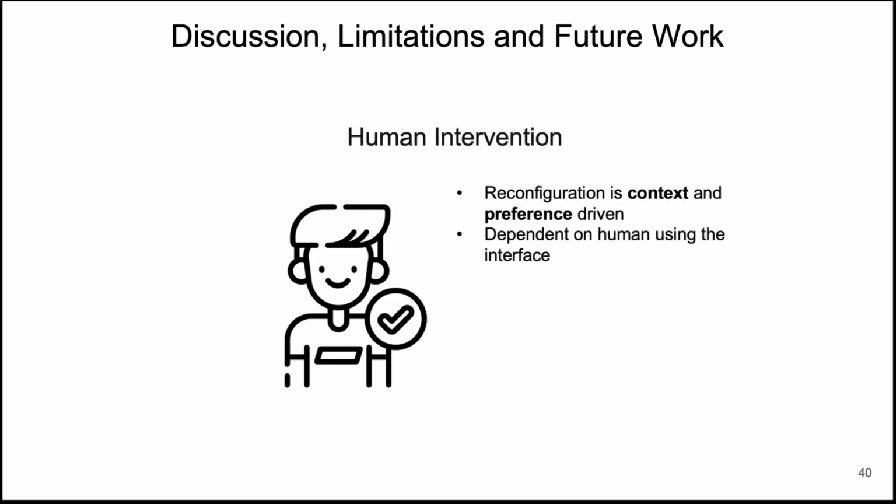Secondly, we require manual force for reconfiguration, and while automation may be possible, reconfiguration is context and preference driven, and it is heavily dependent on the human using the interface. So just as a musical instrument is tuned to the preference and requirement of a musician, reconfiguration of interfaces requires a certain extent of human intervention.